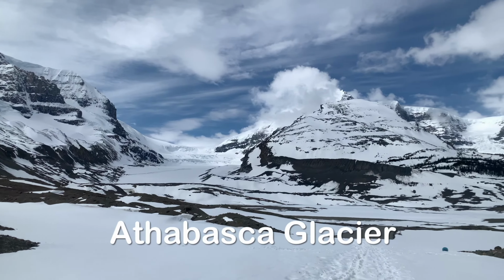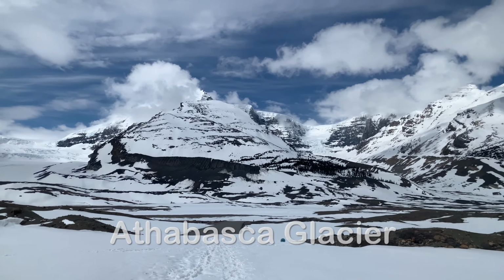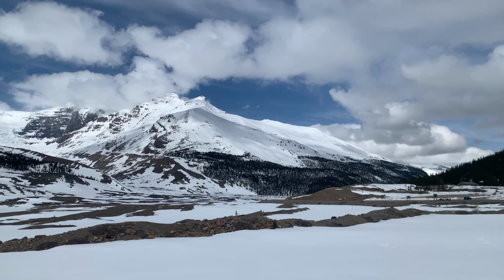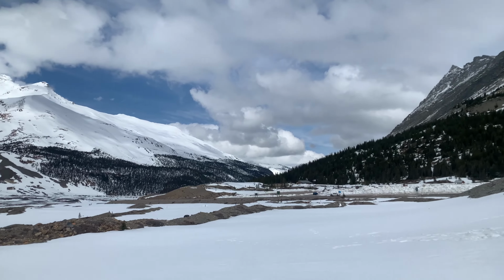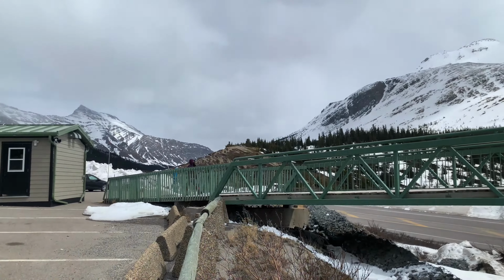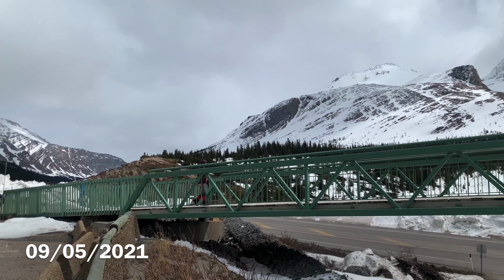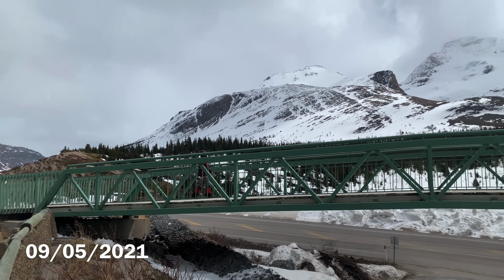The Athabasca Glacier is one of the six main toes of the Columbia Icefield in the Canadian Rockies. Currently, glaciers lose depth at a rate of about 5 meters each year, and have retreated more than 1.5 kilometers in the past 125 years, losing more than half of their volume.